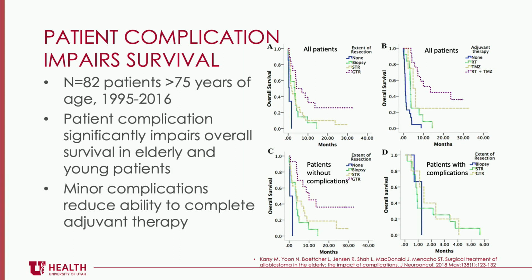This is a study we did here at the University of Utah showing that in the elderly population, if a patient has a surgical or medical complication, sometimes this could be as simple as a UTI or a PE, things that are manageable in an outpatient setting, any sort of complication does result in a loss of survival. Basically, the surgery that we're doing loses its effect. And you'll see on this slide in figures C and D, looking at these survival curves, despite doing gross total resection, removing all tumor, in figure D, if you have a patient with a complication, you really drop off your survival curve.